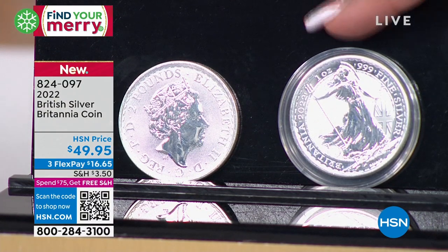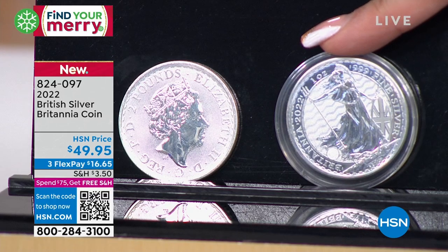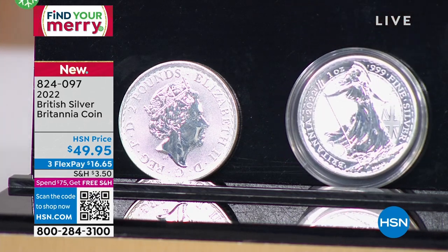Earlier in the year, when Queen Elizabeth was literally still alive. So understand, with all of the things that have been happening, our price has not gone up. Silver's gone up over 10%. You had Queen Elizabeth die. Our price has not gone up a penny. Our price has not gone up one single cent, but this is it.